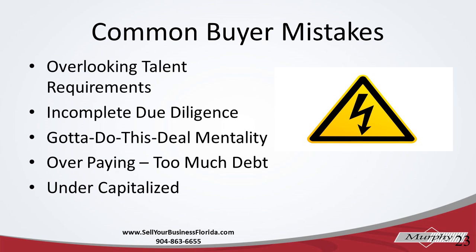incomplete due diligence. I also recently had someone that decided she didn't want a broker involved, decided to go to the seller herself, purchased the business without a broker, and then later found out that the business had $55,000 worth of UCC liens attached to it. So it's very important that you do your due diligence, and a good attorney, a good broker, and a good accountant will pay off dividends in helping you to get through this process.